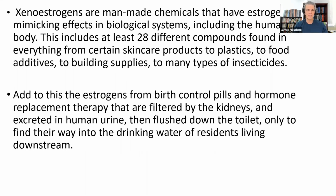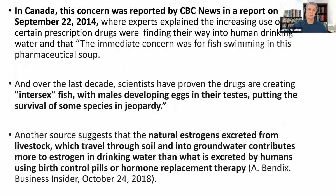So there's a lot of these xenoestrogens that are man-made chemicals that have these estrogen mimicking effects in biological systems, including the human body. There's 28 different compounds that have been identified. They're found in skincare products and plastics, food additives, building supplies, insecticides. There's almost no way to avoid it. Plus you have women using birth control pills and hormone replacement therapy, and then they urinate that into the water supply. So the water supply in Toronto is one thing, and then these things float downstream along the St. Lawrence River into Montreal, where you have much higher levels in the drinking water because they're getting the downstream remnants.